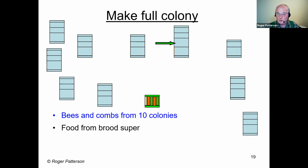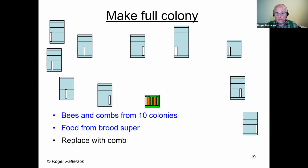Absolutely nothing, no reason why you shouldn't be doing that. And then, of course, replace with comb straight away. Now, you can do this on a smaller scale if you want to. So if you've only got 5 colonies, you can do exactly the same. You can either use 2 combs, which will slightly retard the main colony, or you can just take 1 comb and make up a 5-comb nuke.